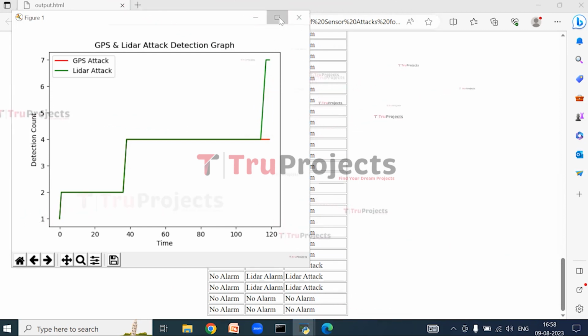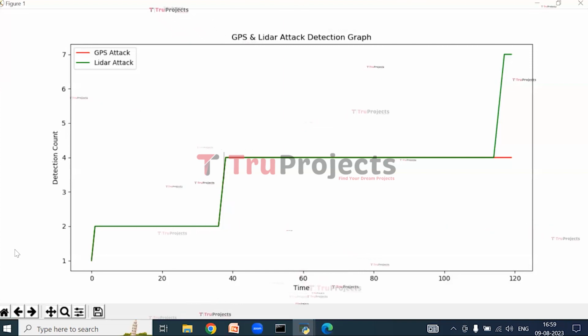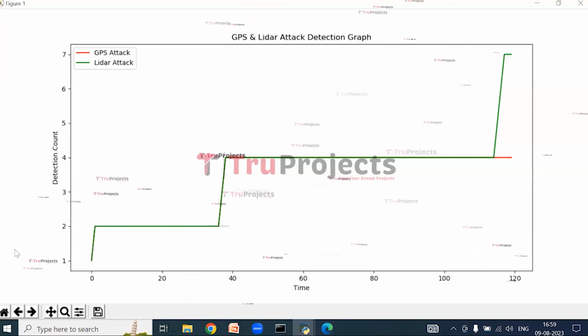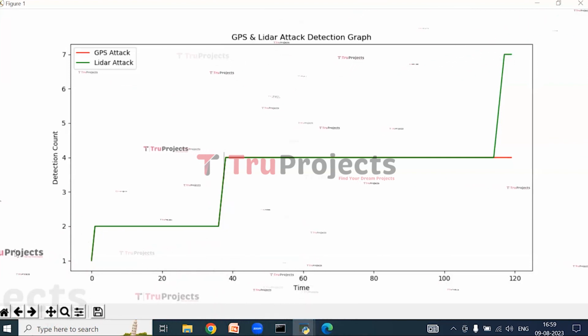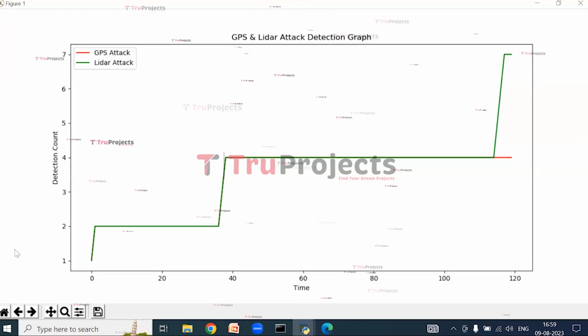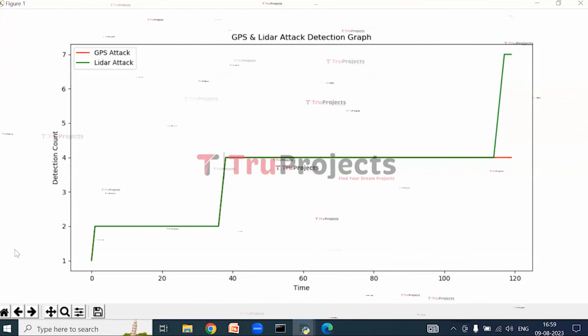So this is the GPS and LiDAR attack detection graph. X-axis represents time and Y-axis represents attack detection count. And red line represents GPS attack and green line represents LiDAR attack. And in above graph, we can see GPS detector 1 detected total 4 attacks from 0 to 120 record. And LiDAR detector 2 detected 7 attacks.